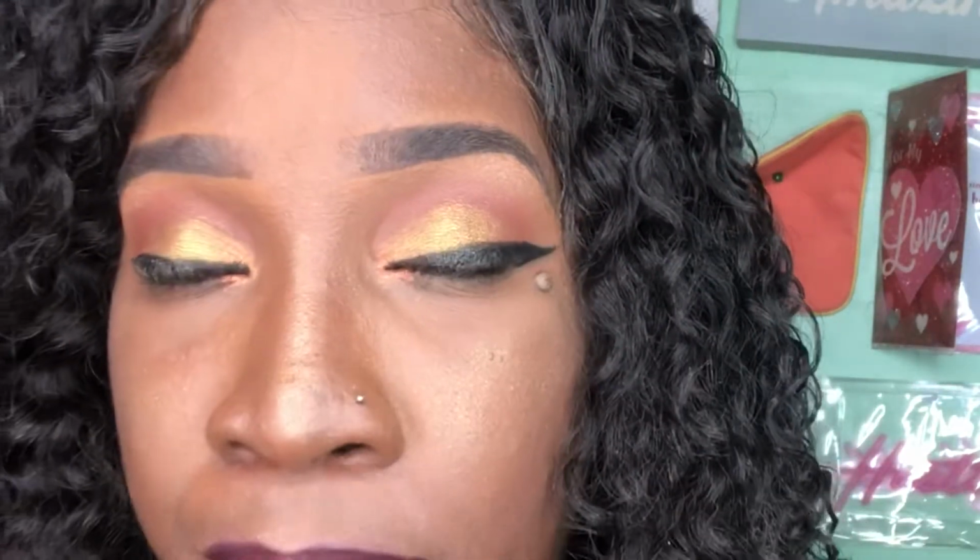But first is the Cali Chic Beauty Creations eyeshadow palette. This is what I actually used to do my eye look tonight. Let me come in closer so you guys can see. Like I said, I had intended to do a video, but plans were not followed through. So this is how the palette looks.